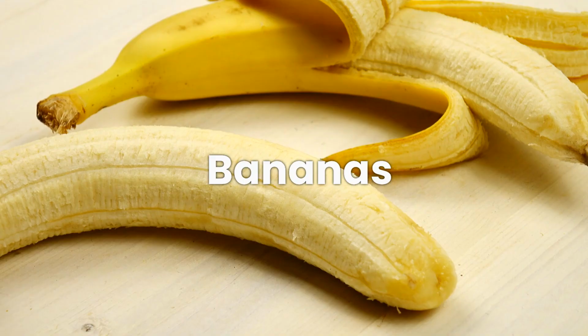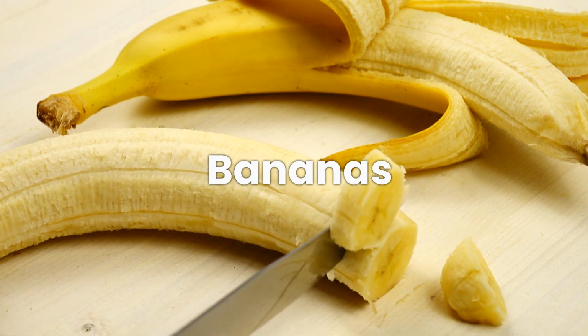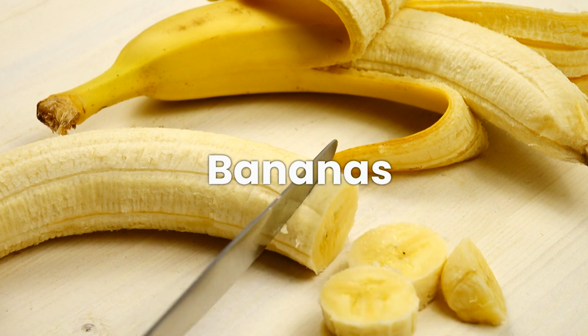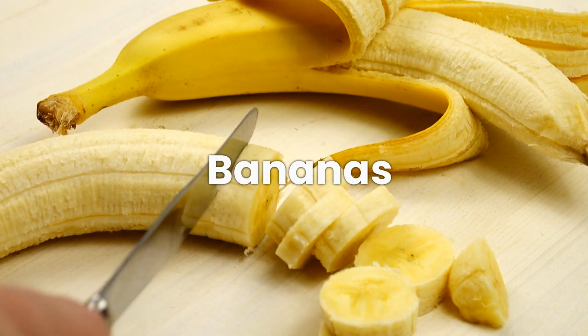Bananas. Rich in a type of prebiotic fiber called inulin, bananas can help promote the growth of beneficial bacteria like lactobacilli. They're also a good source of potassium and other nutrients.